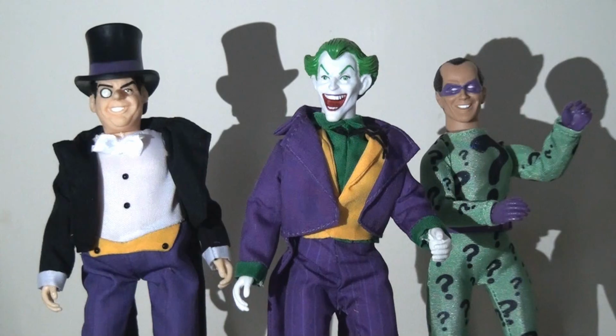So there you have it, there is my whistle-stop tour of 3 of Batman's Rogue Gallery. I have to say, I really like these. They're very colourful, they're fun characters to have in the collection, and they all look very distinctive and interesting on the shelf together. So I think these are quite distinctive and definitely worth adding to your collection if you haven't got them already. And I'm hoping as well that they'll continue to expand this line and have a few more characters over time.